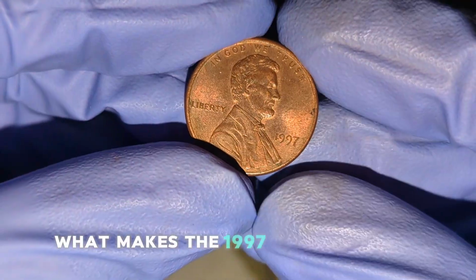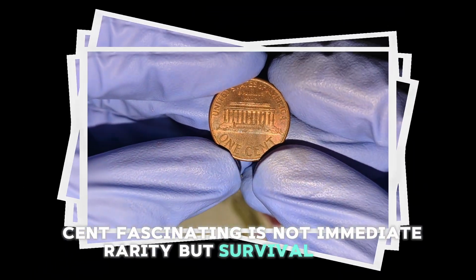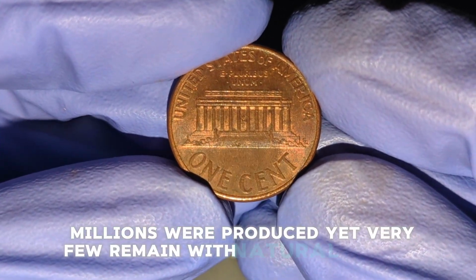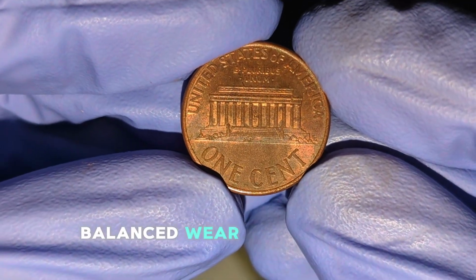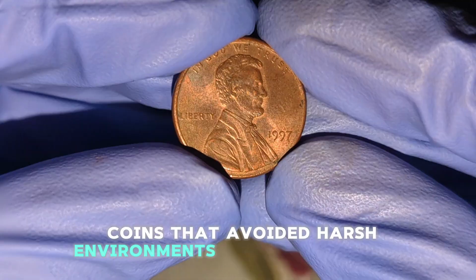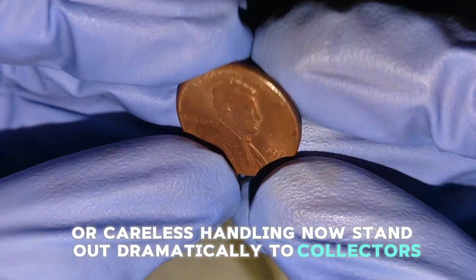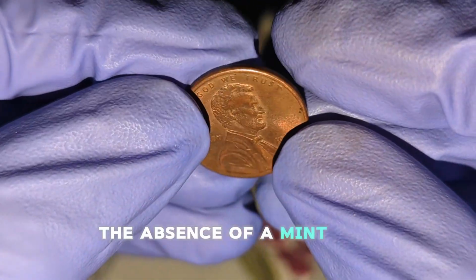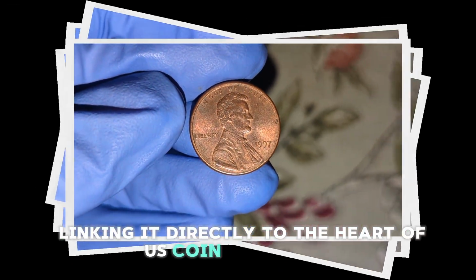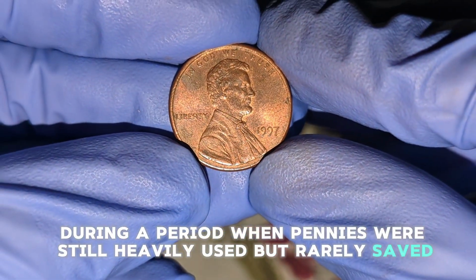What makes the 1997 no-mint Lincoln cent fascinating is not immediate rarity, but survival rarity. Millions were produced, yet very few remain with natural surfaces, balanced wear, and strong eye appeal. Coins that avoided harsh environments, chemical exposure, or careless handling now stand out dramatically to collectors. The absence of a mint mark confirms its Philadelphia origin, linking it directly to the heart of U.S. coin production during a period when pennies were still heavily used but rarely saved.